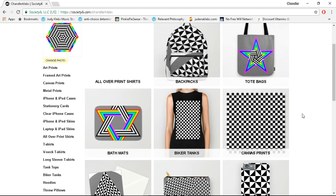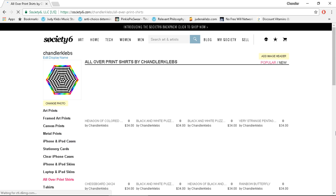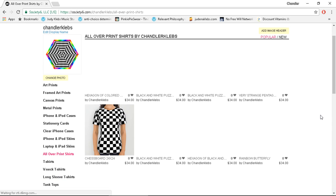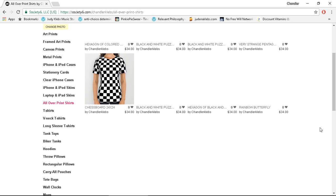Now, some of these look cool. But here's my favorite thing, the all-over print t-shirts. Now, some of these pictures are not showing up. I don't know what the deal is, why they're not showing up. I don't know if they're still processing or if that's what's going on. However, see this. Now, this here is showing up, which is nice because this particularly is what I'm interested in.